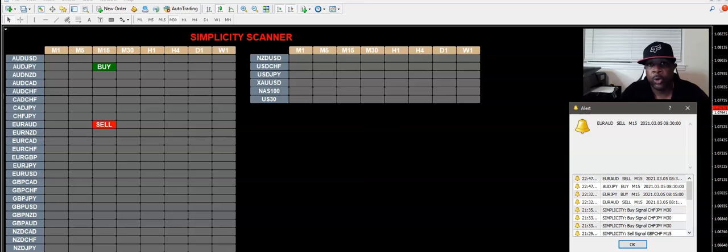And what the scanner will do, you can load up to 20 or 30 pairs on multiple time frames, and it'll actually scan the market and send you an alert when it's time to rock and roll. And all you have to do is, based on the trading rules that we teach you in the tutorials and in class, take it if you like. If you don't, then don't worry about it. Wait for the next one.